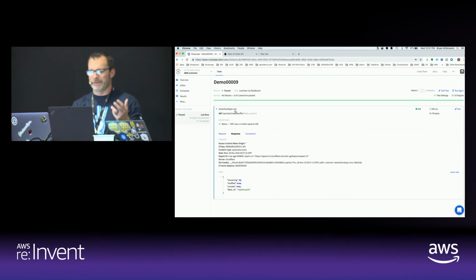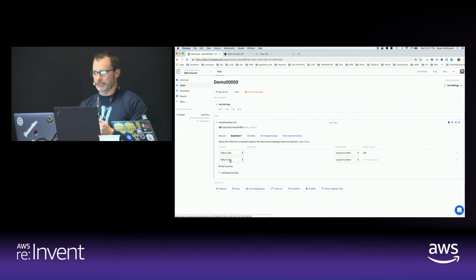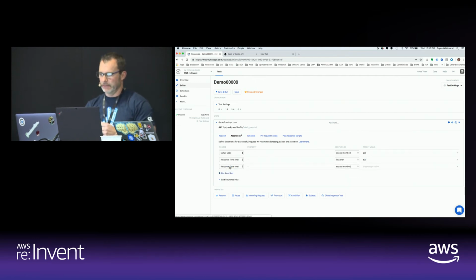Now, it's up. Again, I want to know more than if it's up. I want to know if it's responding appropriately. I want to know some more details about that API. So I'm going to say, I want to create some additional assertions. I want to make sure the response time of that API is less than half a second. Anytime we wait more than a half a second, we get frustrated.